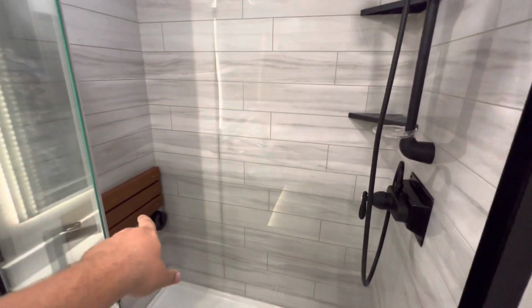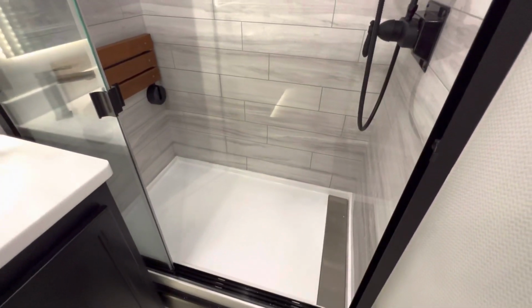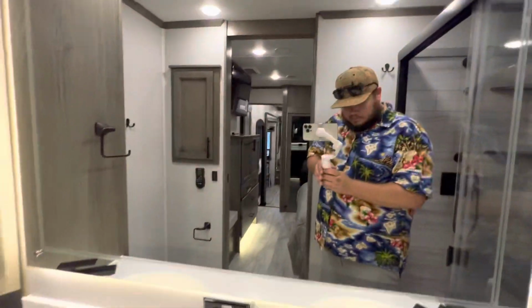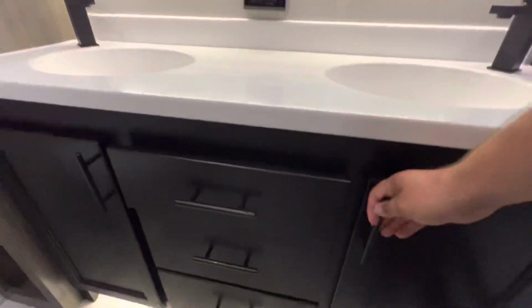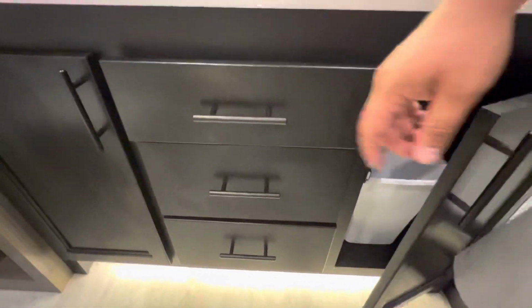You also have that little bench that you can push down to sit down, shave your legs, just sit and chill, let the hot water hit you. Then you got this really nice little sunroof right there, so that way you can let some natural lighting in, if you would like. Now with the sink, you got storage underneath and access to plumbing underneath on both sides.